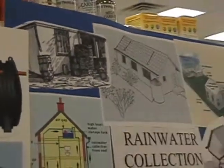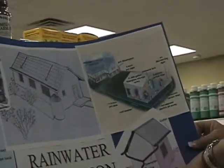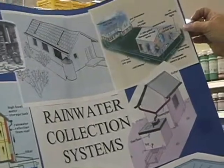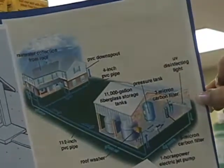It's evolved somewhat. This person got kind of elaborate. They actually put 2 downspouts and a retaining and an overflow. This system over here, which you have on your handout, probably cost those individuals about $15,000. But they are supplying their home completely with stormwater.